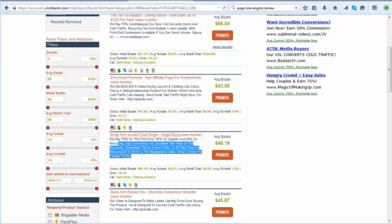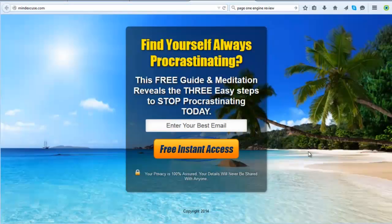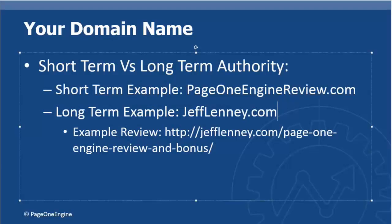I've got another squeeze page on personal development. Now, I don't have a blog around this, but my personal development squeeze page is mindexcuse.com. And if I were ever to do a full-on blog around this, I mean, how awesome is that? Mindexcuse.com, it's not something that's keyword stuffed like quit procrastinating or stopprocrastinatingnow.com. It's something that gives you an idea as to what it's about, and it's memorable. So try to come up with something memorable.